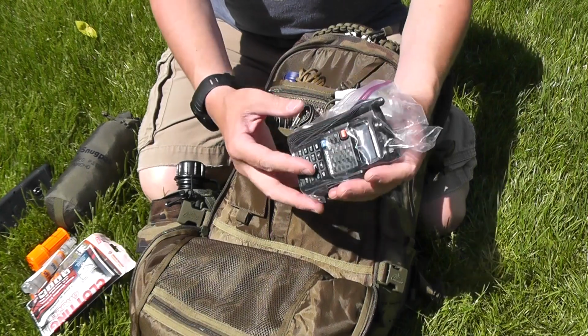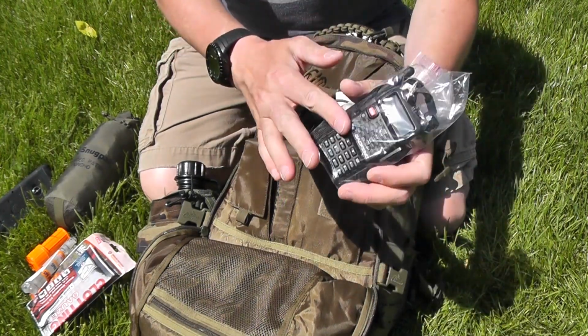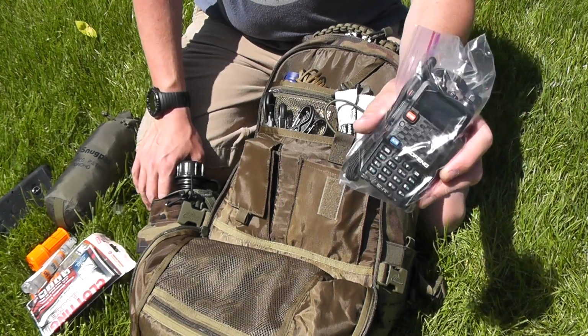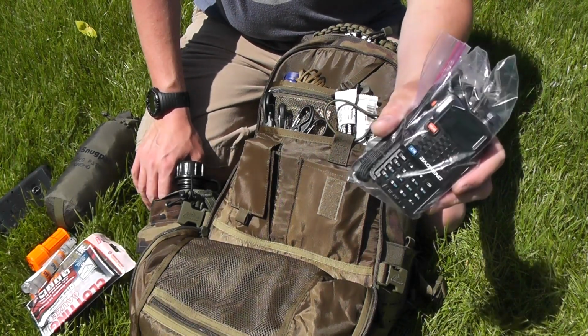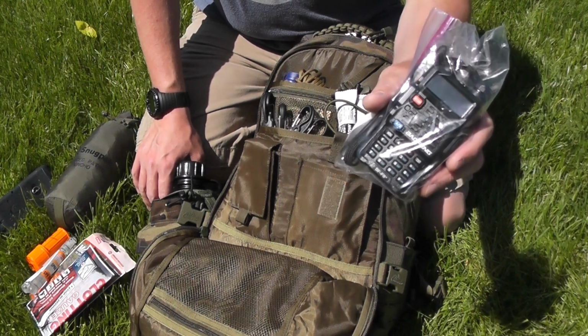Now I could store this with or without the antenna. I have it in a plastic bag so it doesn't get wet, but basically this has weather radio on it, and then it also allows me to tap into whatever local repeaters I have in my area and listen to things like police, fire, and EMS.